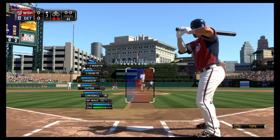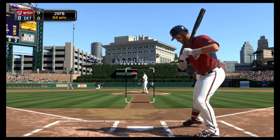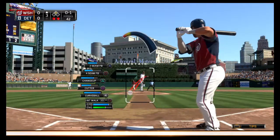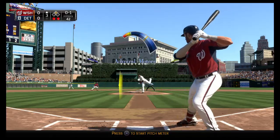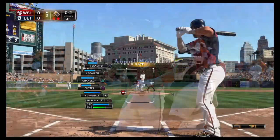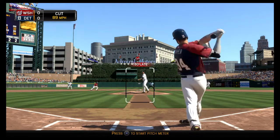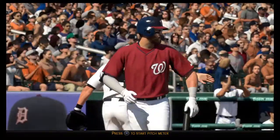Bryce Harper will get an opportunity here in a run-scoring spot now following the two-out double. In there, no balls and a strike. He's set, now the pitch. Grounded foul toward the third base dugout. Now the 0-2 from Price. And he struck him out, his seventh of the ballgame, and that ends the inning.